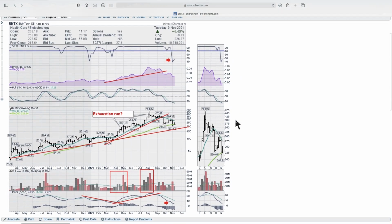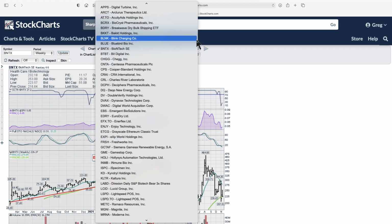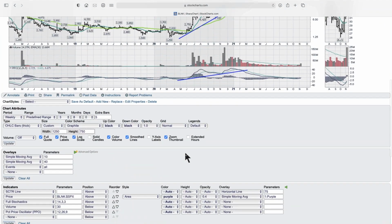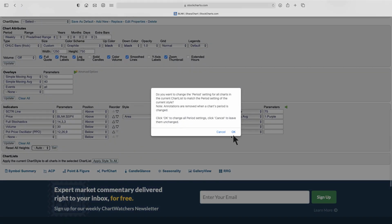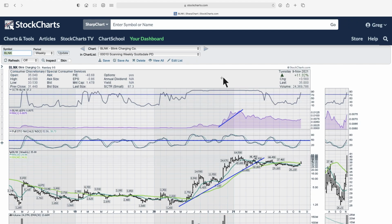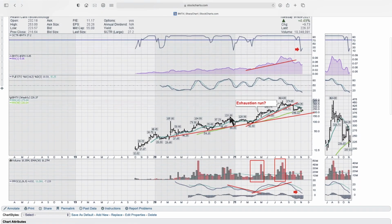BioNtech, and I did an article. Actually, let me go back and just do one thing that makes this really easy. I'm just going to change all of the settings for all of the charts in this chart list to a wider look. Now, here's BioNtech, and the reason I want to cover this off is that you have a stock that is uptrending nicely. There's a trend line holding. It's all good. Momentum indicator is weakening, but your relative strength index continues to go higher.